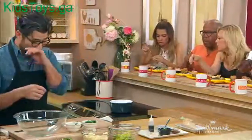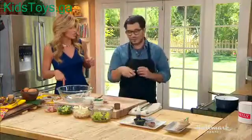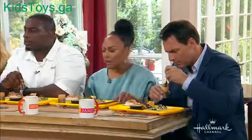Okay, let's make the pickle while that cooks. Can I dig into this? How do you eat it? Stir everything. Stir the egg? Yeah, because it's got lots of the yummy stuff in there.